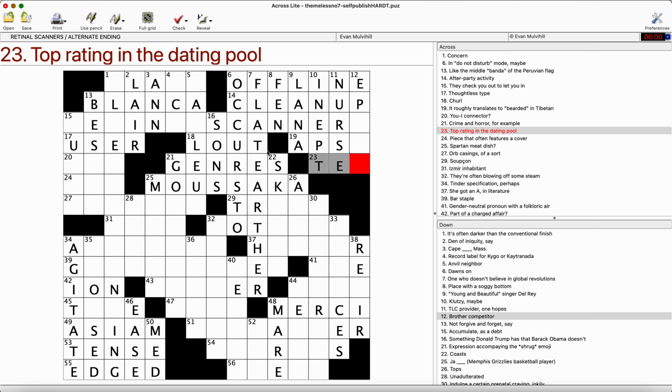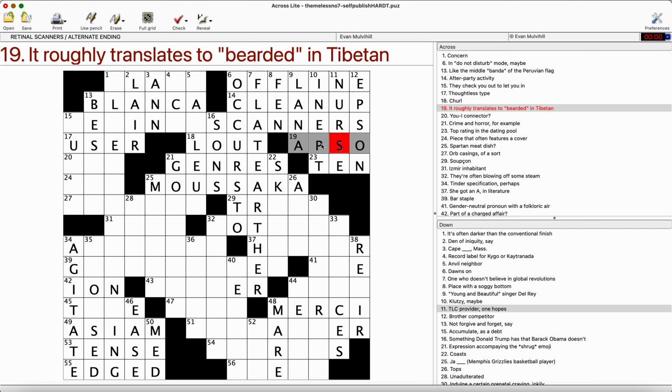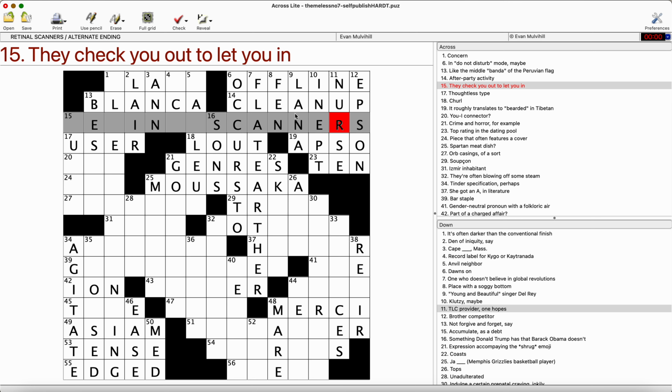Top rating in the dating pool, kind of relating to our Tinder knowledge. This is probably going to be a 10 out of 10. Brother competitor, again, another difficultly written clue, because with brother you would think of the family member first, but it's a printer brand, so Epson is competing with Brother. Now, once we get APSO, we've gotten it all from other clues, but if we're trying to solve for time, there's no need to confirm it, but if you want to make sure it's right, you could double check it.